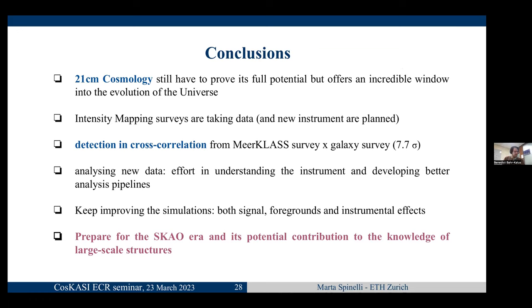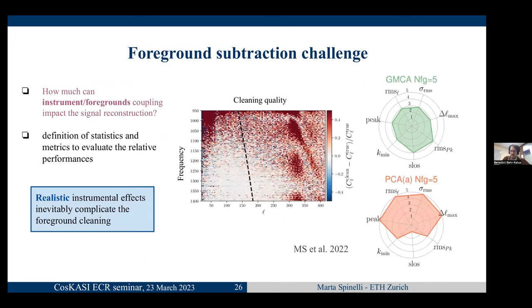Okay. Well, while people are gathering their thoughts, I'll ask a quick question. On one of your last slides, you were comparing the GMCA and PCA cleaning methods. And PCA seems to be working better than GMCA for almost everything except for this one. Could you briefly explain what it is?